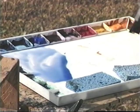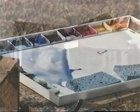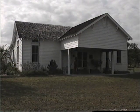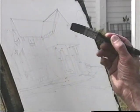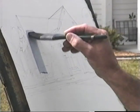Mix up some blue and a little bit of yellow, a little bit of burnt sienna. The whole front of this building is kind of in the shade except for a little area right here. So I'm just going to paint over all that. I'm going to start right here. And I don't have to worry about the roof because it's going to be a lot darker and I can go back over this later. So I'll just run some color down that way.